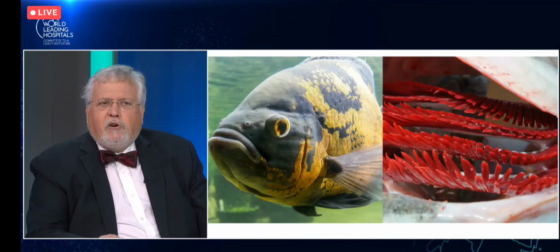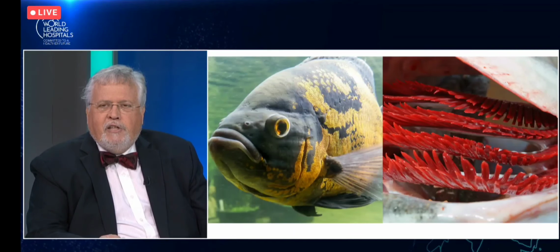So let's start out with fish, because fish have a very simple way of getting oxygen out of their environment and into their blood. They swim through the water, it flows across their gills, and as the water flows across their gills, the oxygen from the seawater goes into the bloodstream of the fish. It gives the fish the energy it needs to swim, and everybody's happy except for the smaller fish that the fish eats.